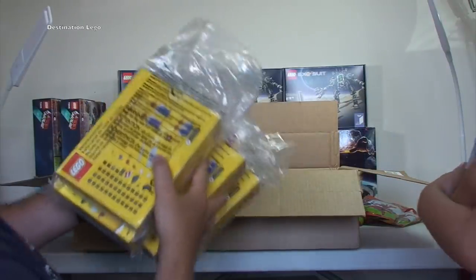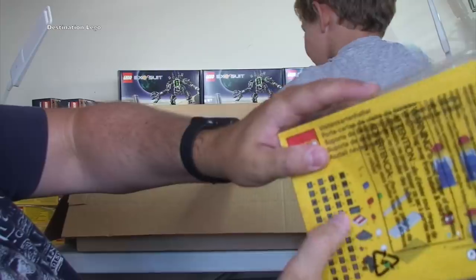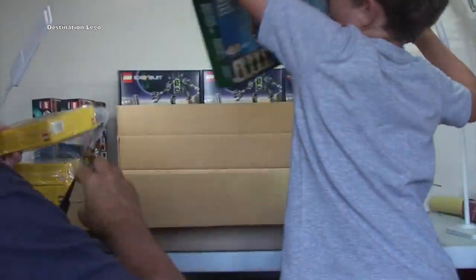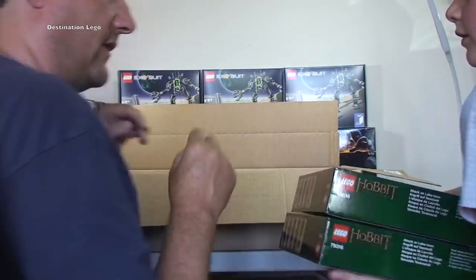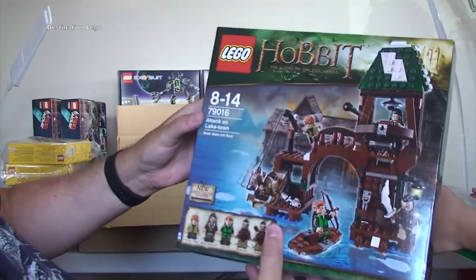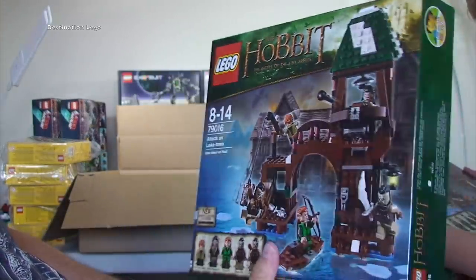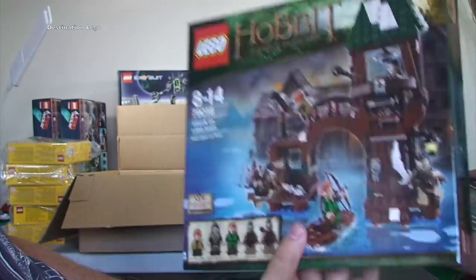It's handy with all these letters that come with it, and the printed Lego tile is pretty awesome as well. So five of those. And finally, which Ethan has just grabbed out, we have 79016 Attack on Lake Town. Two of those. These will be going in my BrickLink store.